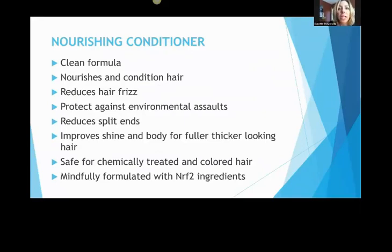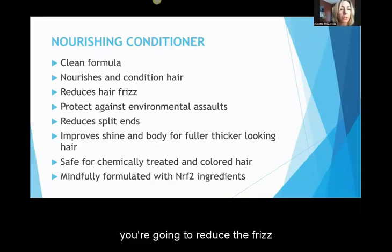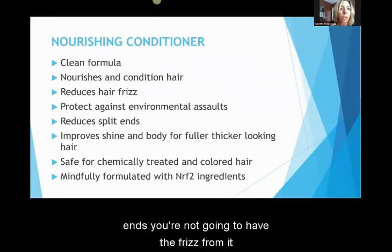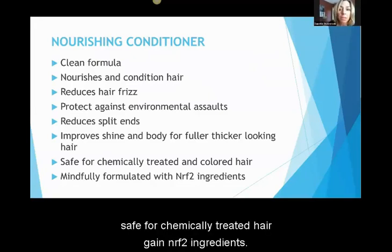And the conditioner, again, is a very clean formula that nourishes and conditions the hair. You're going to reduce the frizz. So again, those split ends, you're going to be closing up those ends, and you're not going to have the frizz. It protects against the environment, improves shine and body, is safe for chemically treated hair, and again, has N.R.F.2 ingredients.